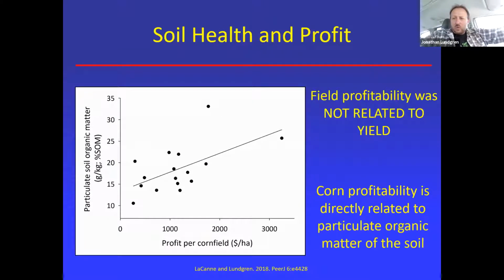Indeed, the amount of yield was not correlated with how much profit you were generating. You want to know what was? And nobody, to my knowledge, has ever shown this.